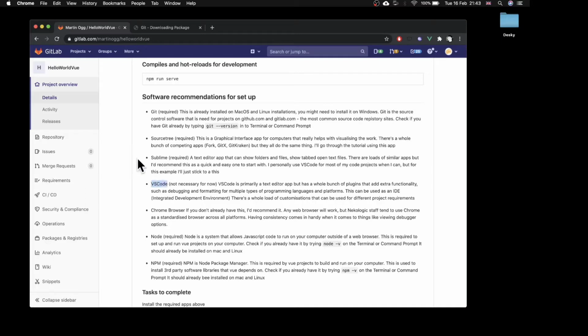Of course, my day-to-day stuff is using VS Code, so Visual Studio Code by Microsoft. I'm not going to use it for this tutorial because there's a whole bunch of settings and plugins and all that kind of fun stuff that you probably don't need to get bogged down with for the scope of this tutorial. Next one, browser, Chrome.